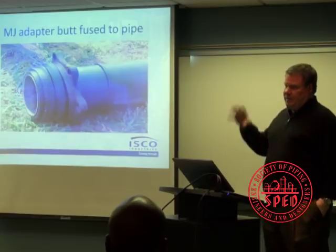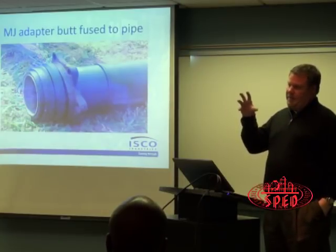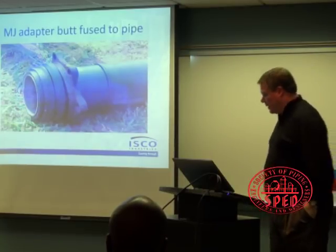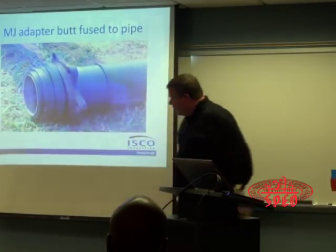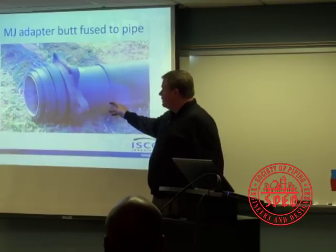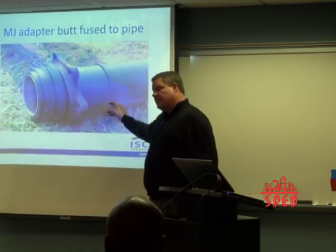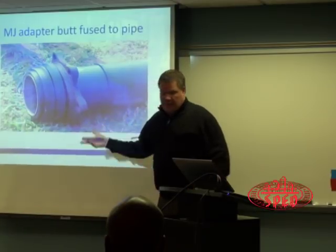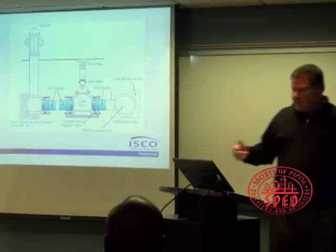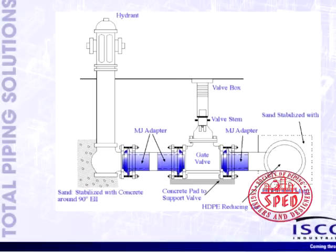All that is basically a male end that penetrates into the female end. It's got a little nose on it, a little gasket. Again, here's your butt fusion joint. This could be an electrofusion joint, and we could also use a mechanical fitting right there to join the pipe and the fitting together. Here's a good example where you might use it.